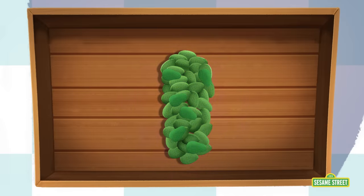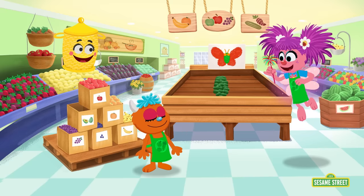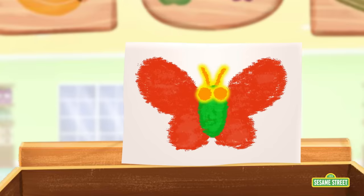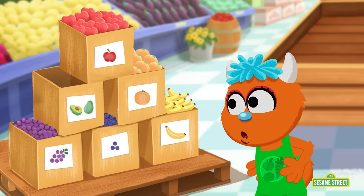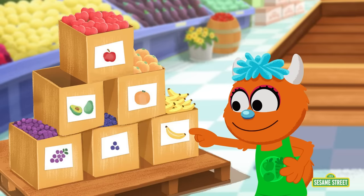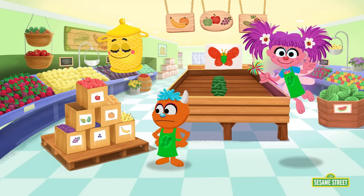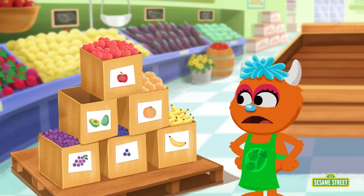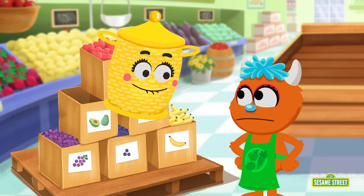An avocado butterfly body. Okay, what's next, Stock Clerk Abby? Next, we'll need orange fruit for the butterfly's antenna. Yeah, and its eyes. I'm on it. Ooh, I found some bananas. Bananas are a kind of fruit, but are they orange? No, they're yellow. We need an orange fruit, Rudy.